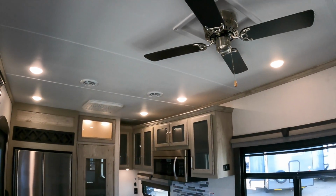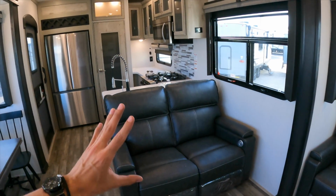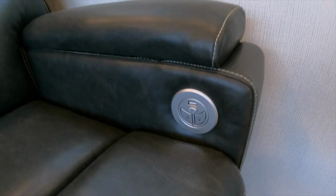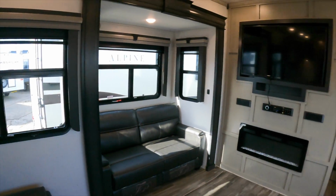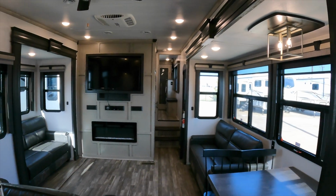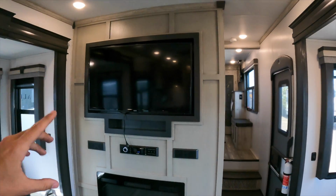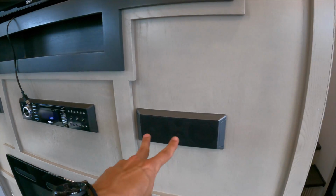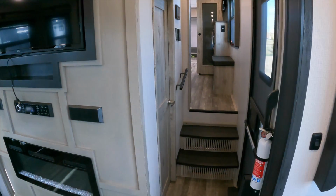You have a ceiling fan right above your recliner chairs here. Both your recliner chairs will lay flat, plus they have the heat and massage features on them as well, and USB ports. And it's just so many windows all the way around. So much natural light in here. I really didn't even need to turn the lights on to do this video because it is so bright in here. 50-inch screen TV, gonna have some storage space here and all of your radio controls with your 2 speakers here on each side. That should complete everything in this area.